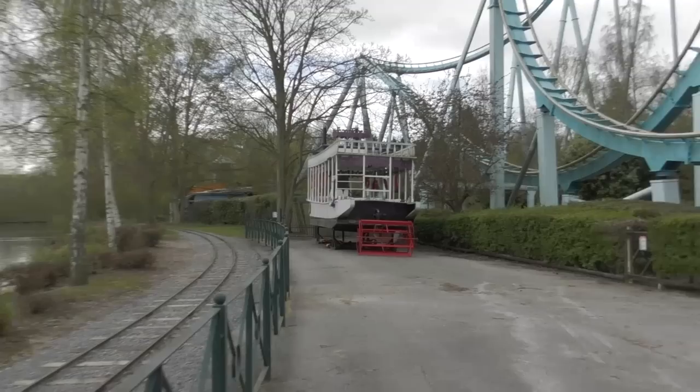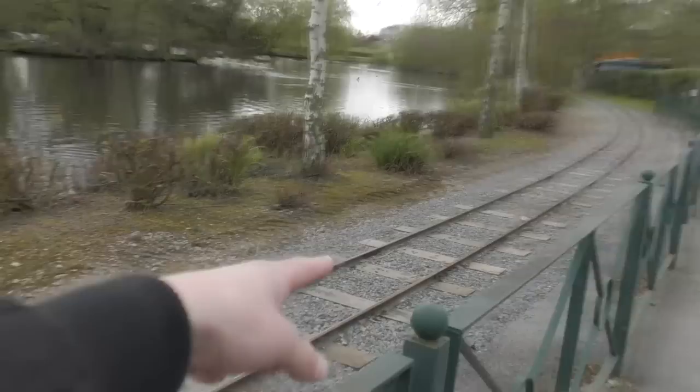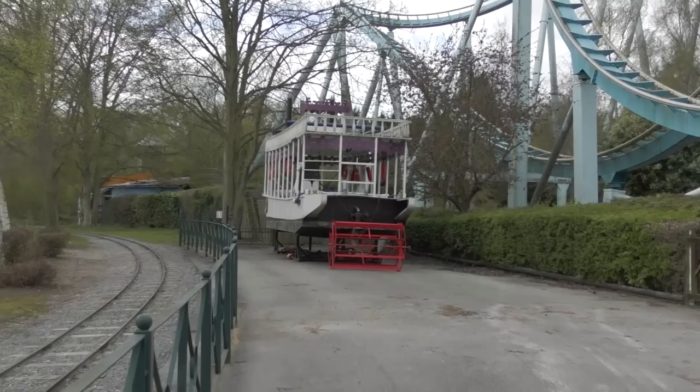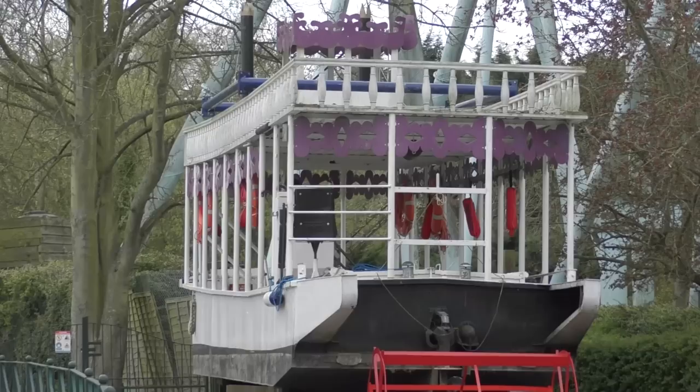The Polpara Express, which is the train that runs down here, that's closed due to the works taking place on Stormforce 10 because of the scaffolding over the track. And the Drayton Queen's just off for extended maintenance at the moment as well. But yeah, I just thought I'd show you that. It's quite interesting seeing that out of the water. Not seen it out there before. Hopefully that's going to get a bit of a repaint as well. It looks like it needs one. It'll be good to get back on that when it opens again in a few weeks here at the park.